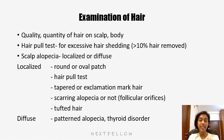A hair pull test is then done. It's a simple clinical test in which you choose around 60 hair on the scalp around the vertex and you do it to check if there's excessive active hair shedding. So there's active hair shedding when there's more than 10% of hair that is removed. So out of 60, if there are 6 hair which come out loose, it means it's a positive hair pull test. Okay, there's active hair shedding going on.